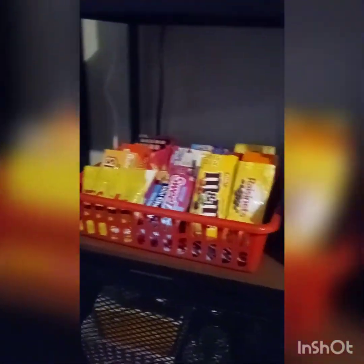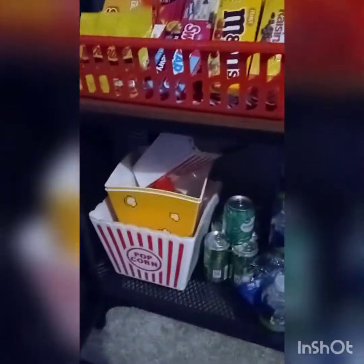So that's a nice little tray, presents itself well. All right, now come down here to the little storage area. Got the popcorn trays. I got the 1, 2, and these small ones from the Dollar Tree. So that's $4 right there.